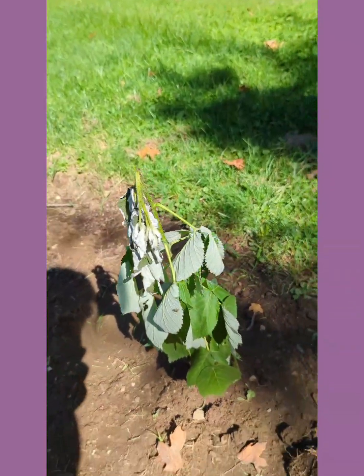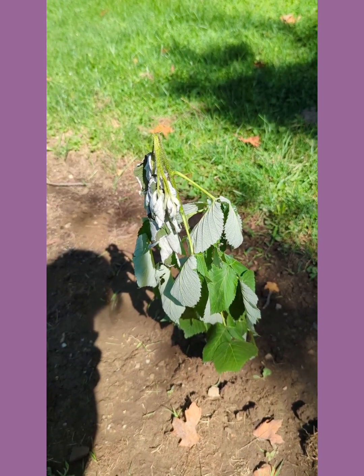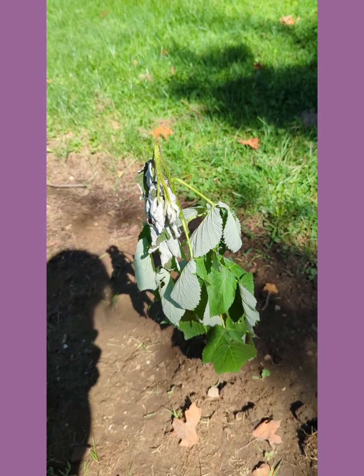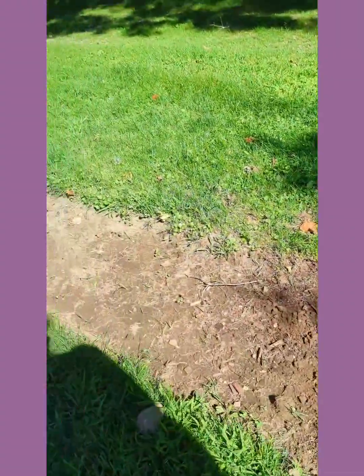I pulled out the wild black raspberry I had planted here that died, and I put a red raspberry here, but it'll perk back up. I could tell it's going to.